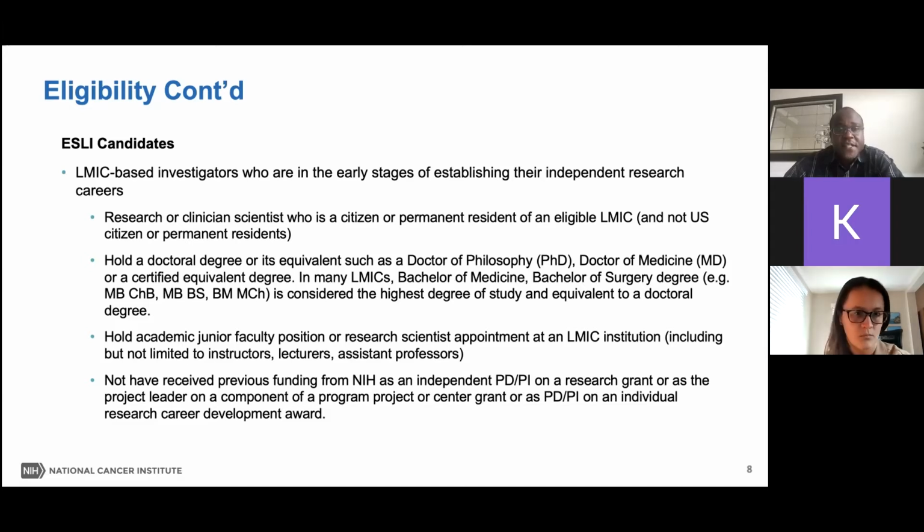Turning to the early career investigator, we are using the term early stage LMIC investigator. As listed here, it could be a researcher or a clinician scientist who has to be a citizen or a permanent resident of an eligible LMIC. So, low and middle income countries; I think we've excluded the upper middle income countries that are part of the G20, but most of these low and middle income countries, which include both upper middle income and lower middle income, the LMIC investigator needs to be a citizen or a permanent resident of that region.